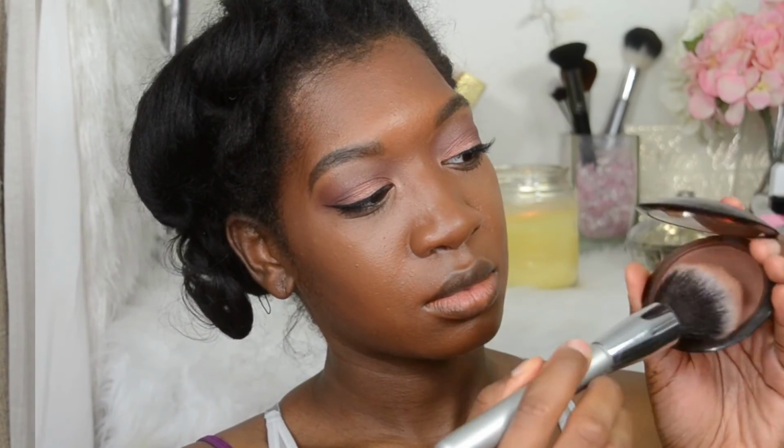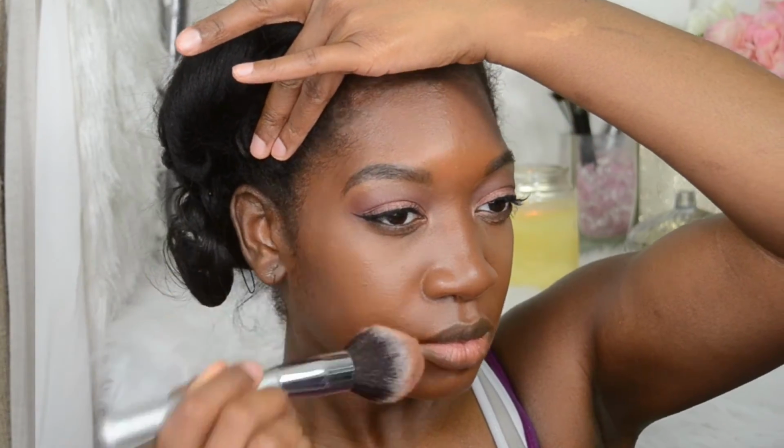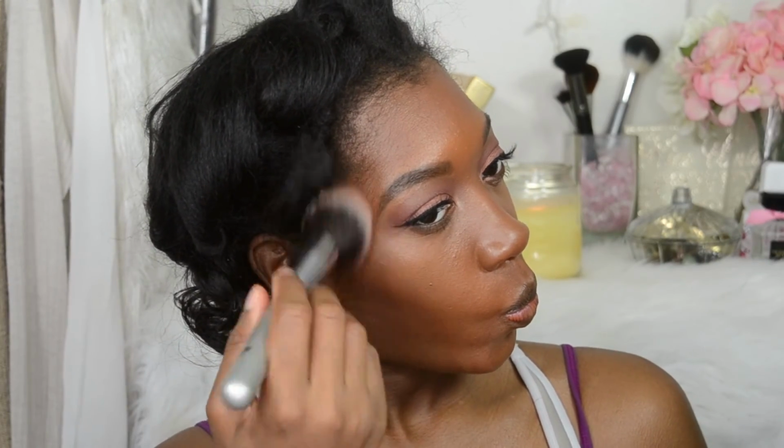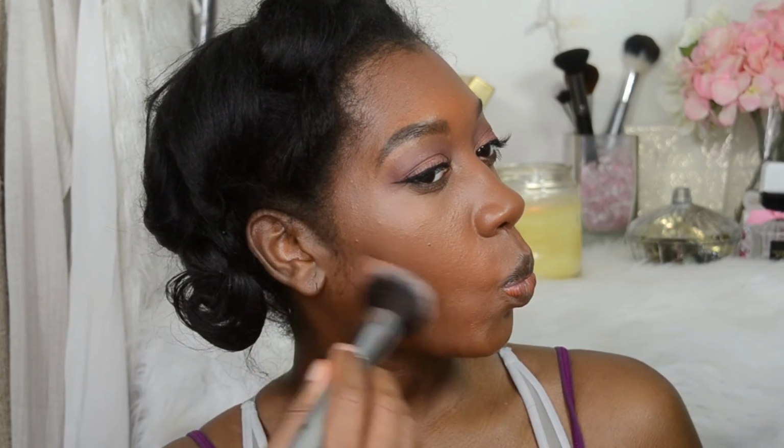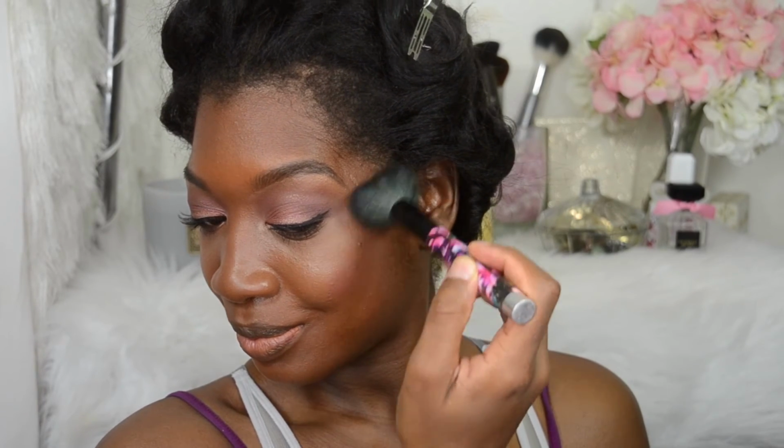And I am going to take my Terracotta Bronzer by Guerlain. I'm gonna take this lit brush and just apply the bronzer to my face. Now I'm gonna take this Golden Sunset blush by Femme Blushes, and I am going to apply this to my cheeks as my blush.